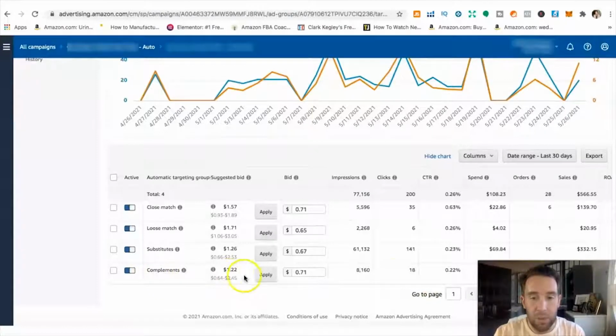The next one is compliments. I got 8,000 impressions, 18 clicks, and then it's behind my picture, but basically $11.51 in spend, and I got $73 in sales. So that one, again, I would probably go up just a little bit because it is working to about 0.76, just up about 5 or 10%, and then save.